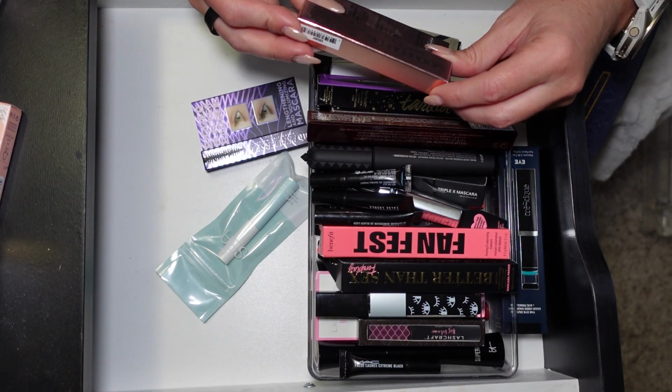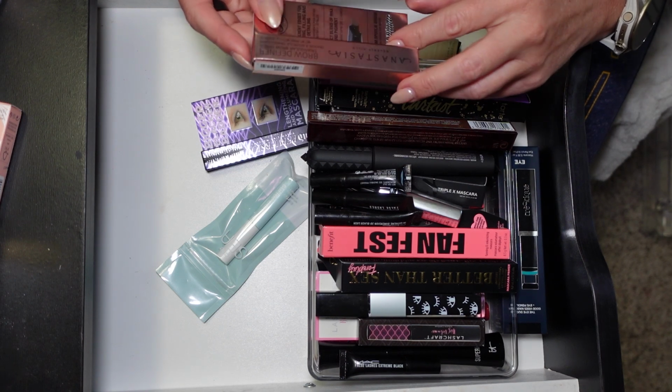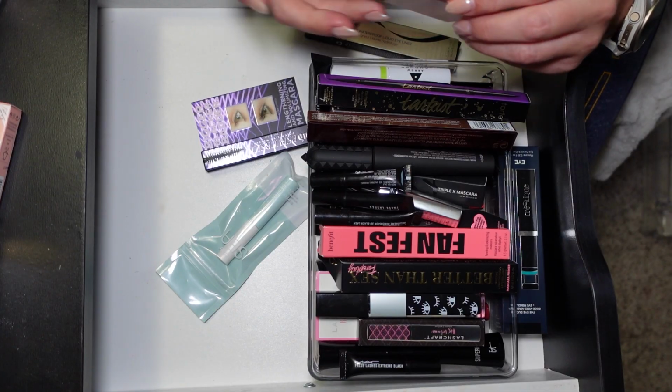Let's see, Anastasia Brow Definer. So this is the brow pencil. I could probably pull this one out and have it in my brow because it's in shade Ebony.